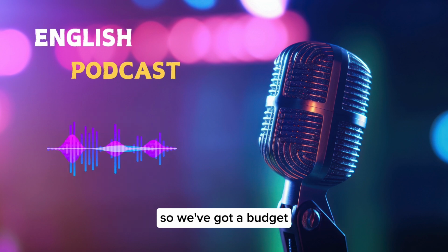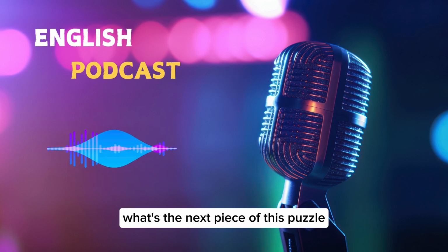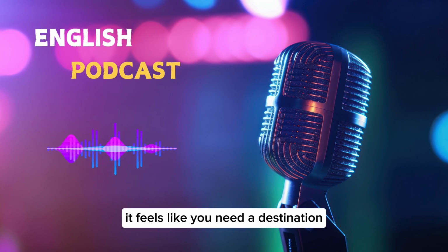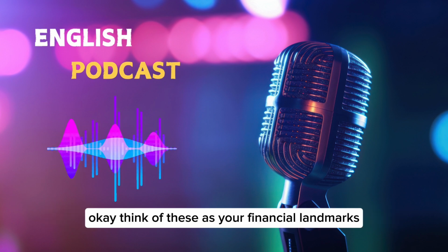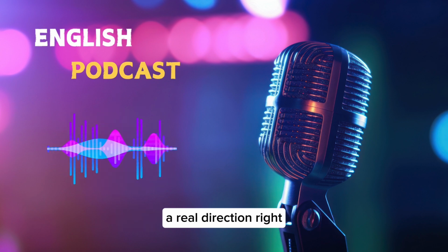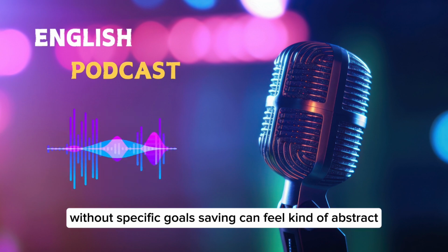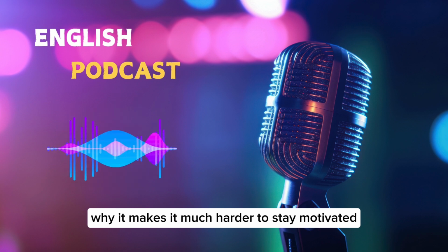Exactly. Okay, so we've got a budget. We have a decent handle on where the money's going. What's the next piece of this puzzle? Building that financial strength. It feels like you need a destination. You do. Strategy number 2 is all about setting clear savings goals. Okay. Think of these as your financial landmarks on that map we just talked about. They give your saving efforts purpose, a real direction. Right. Without specific goals, saving can feel kind of abstract, like you're just putting money aside. It makes it much harder to stay motivated.